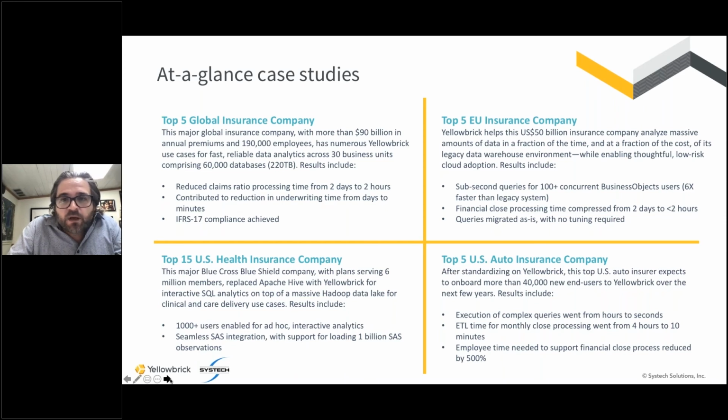Over in Europe, like many insurance companies, we have a company that runs end of month claims ratio reports, and those involve very, very large batch loading of data. And that's something which historically took this company over a day, over 24 hours to run on the Teradata. And if they hit any errors or new data had to be added, it could extend their run to 2 or 3 days and beyond. And with Yellowbrick, that processing now takes less than an hour, and I'm including in that time both the data loading and the query execution.